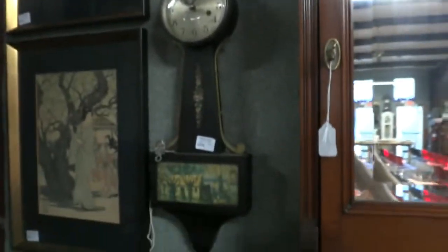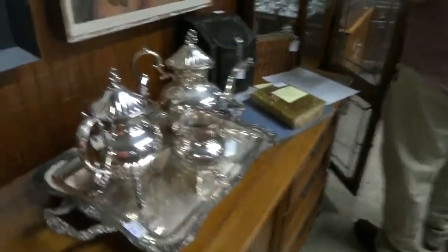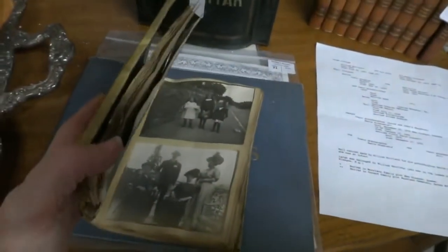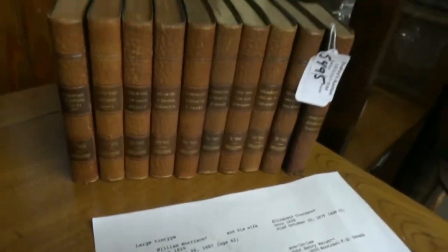Some really neat art coming through this way. Check it out. Got some Oriental artwork this way. Nice banjo clock. Silver plate tea set. Album with President Taft. This is pretty cool. Look at that. This is really fun. Nice to have miniature books. Oops, got to turn those upside down. Waterford. And there's a nude there.